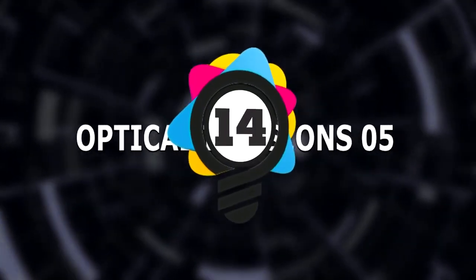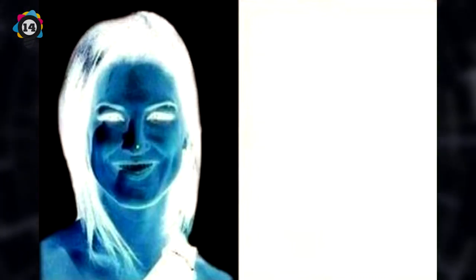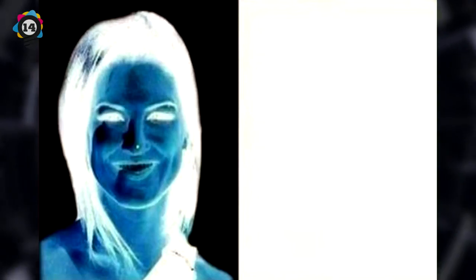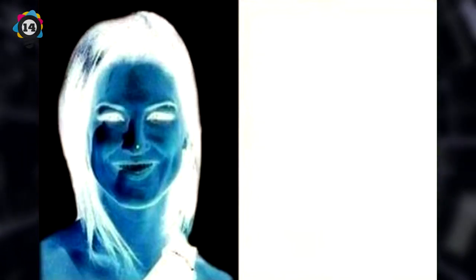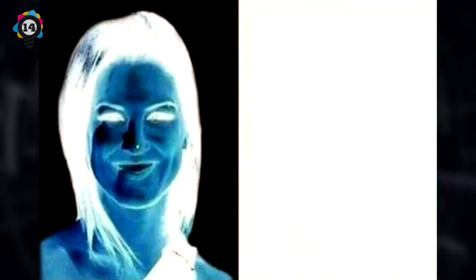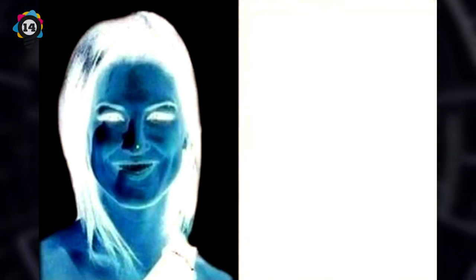Number 14. Inverted colors. Here we have a classic. No matter how many times you see this one, it never gets old. For this one, simply stare at the white dot on the woman's nose in the image and don't break focus for 12 seconds. After 12 seconds are up, look at the white space. Ready? Go. Now look at the white space.